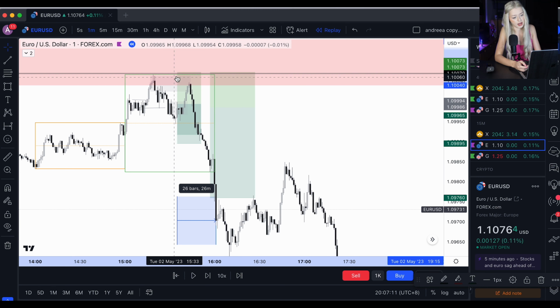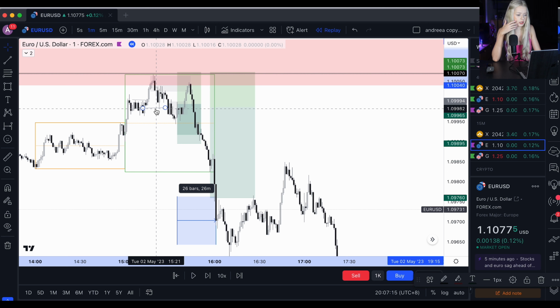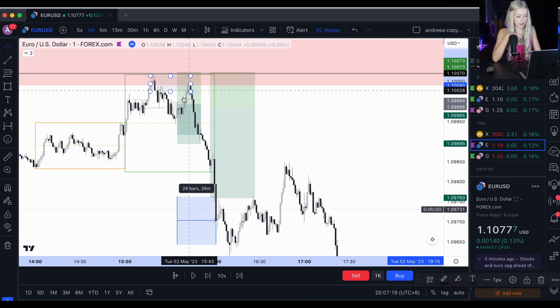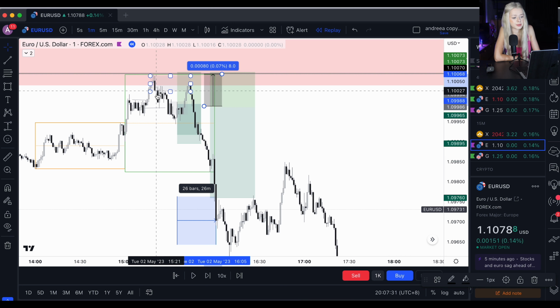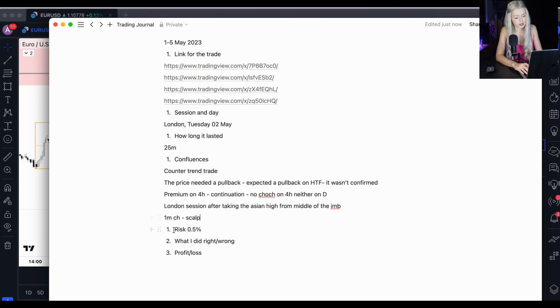My stop loss covered the extreme because I didn't know if it will react from the demand to supply area or from the extreme, which it did. So the trade came from the extreme. My entry was here, and my stop loss was of 8 pips, and I was in the drawdown a little bit, and then, as you can see, the trade went into the favorable direction, and I closed it after 26 minutes. It wasn't a long trade.